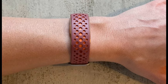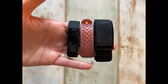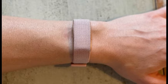The fabric band is a blend of polyester, nylon, and spandex. It has a tiny bit of stretch, but it's not nearly as stretchy as the Whoop 3.0 strap. I find the Whoop 3.0 a bit more comfortable, but less aesthetically pleasing due to its thickness.